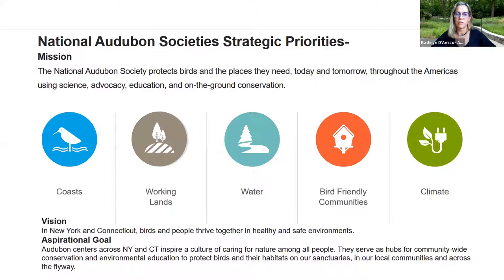And we work in five main areas or initiatives. Those are coasts, working lands, water, bird-friendly communities, and climate. At the TR Sanctuary, our main focus out of these national initiatives is bird-friendly communities, which includes the Plants for Birds program and the Coasts Initiative with a robust coastal resiliency and shorebird monitoring program that we do. We also touch on climate, but we don't have many programs related to climate, but it's definitely a common thread throughout some of our other work.